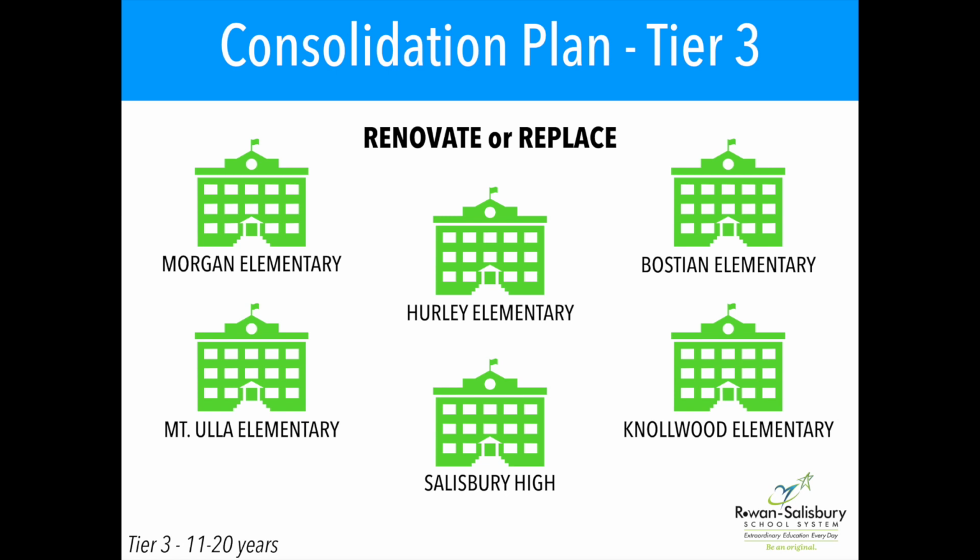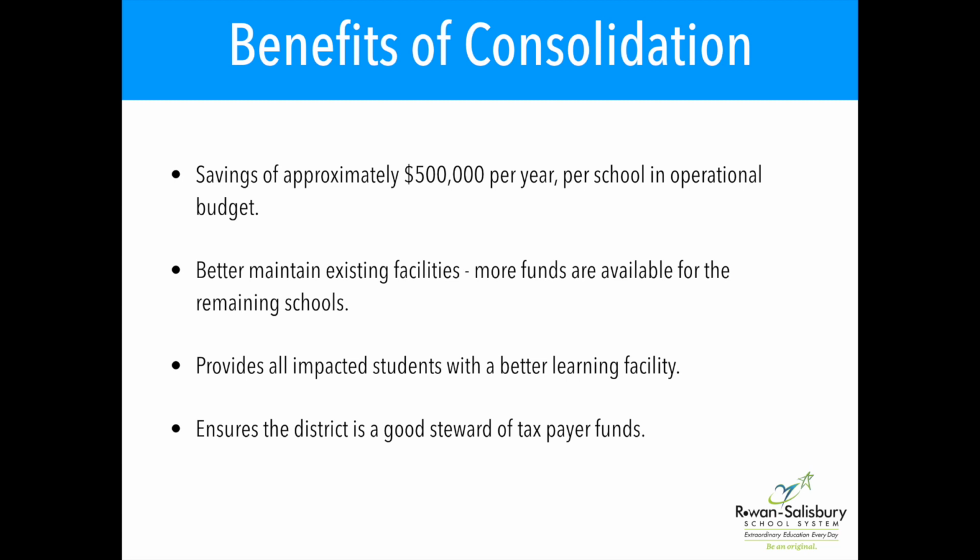Tier 3 is our final phase of the consolidation plan. It takes place 11 to 20 years in the future. We would look at renovating or replacing the following schools: Morgan Elementary, Hurley Elementary, Boston Elementary, Mount Ola Elementary, Norwood Elementary, and Salisbury High.